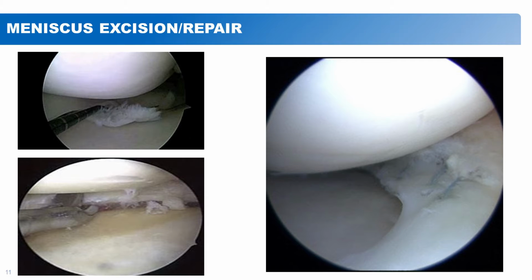On the right, if the tear is toward the blood supply, and you can see just a hint of pink in there, we can actually repair it. And there I sewed the meniscus back together.